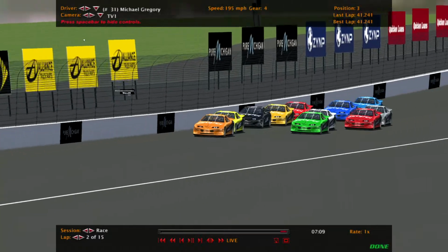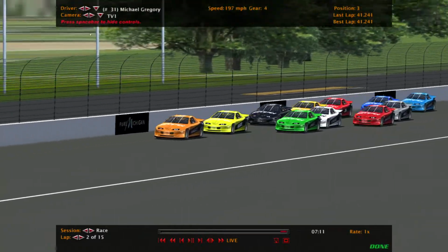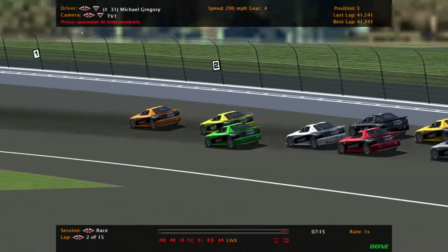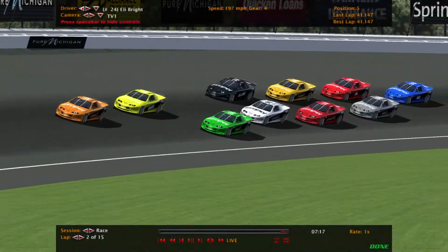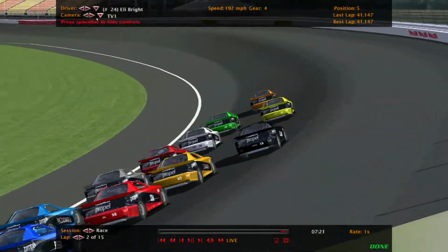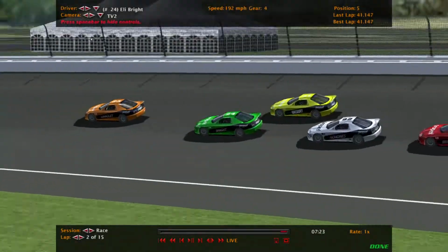Just shows the grip in these tires and these cars. You'll see down the backstretch how fast he gets in the draft. 198, 199, does he get to 200? Barely does it at the end of the backstretch. Eli Bright though, a better run to the inside for a second. Hanley stays out front in the 23. Will race off turn number 4.